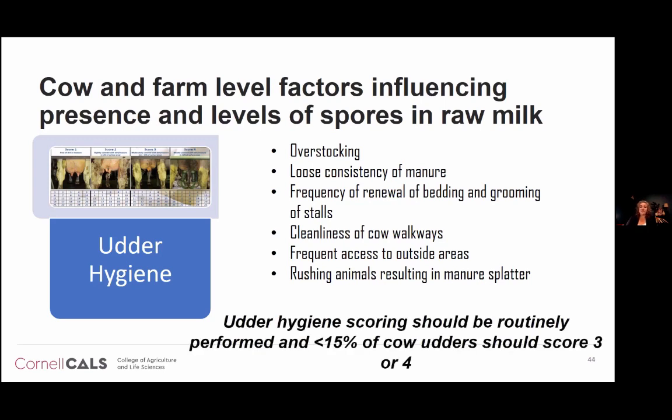When we work with producers, we generally recommend that they do some udder hygiene scoring. And this here is just a scorecard from the University of Wisconsin where the cow is scored as either a 1, 2, 3, or 4 for udder hygiene, a 1 being very clean and a 4 being very dirty, right?